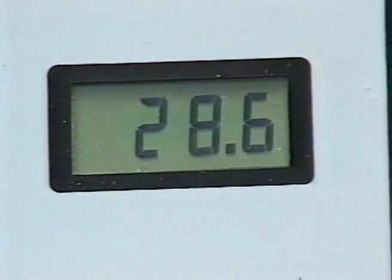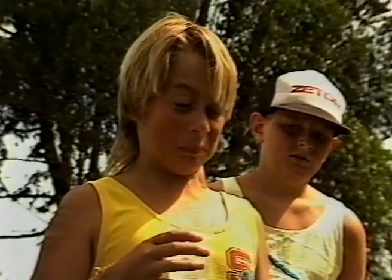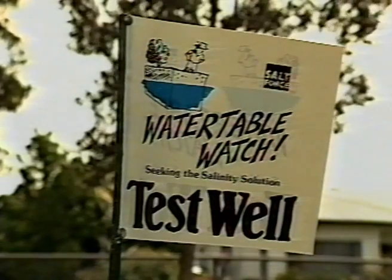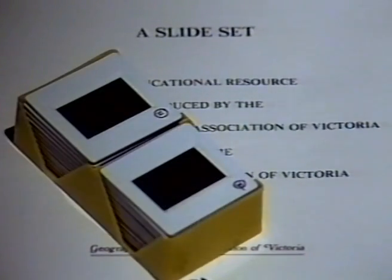Salt watch programs where adults and children collect and analyse water samples from creeks, rivers and bores are conducted. Regular tree planting and farm walk excursions are conducted, and a complete curriculum document and slide set called Why Worry About Salt has been developed by the Geography Teachers Association of Victoria.